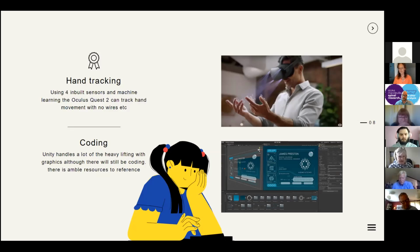From Sandy's point of view, it can link to Unity, which is, again, Sandy can talk about the software behind Unity, but it means there's a lot of, as he calls it, the heavy lifting will be done because you can use reference and there's resources out there. So you're not always building absolutely from scratch, but again, I'll leave that for Sandy to explain.